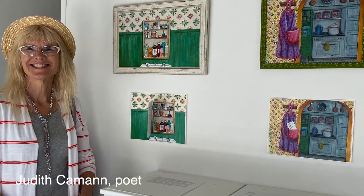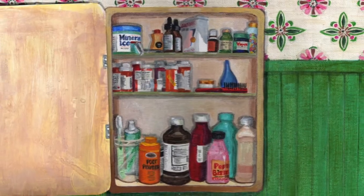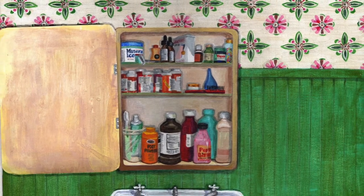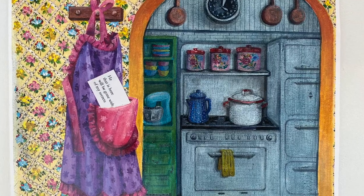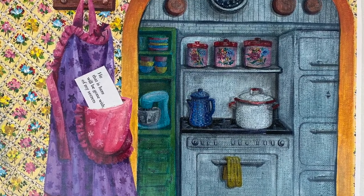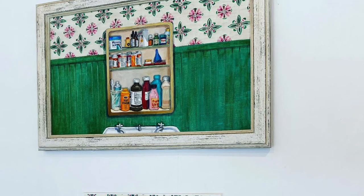My paintings are based on a project that I did with my buddy Judy, who's a poet. You pull the poems out of different sections of the painting. So, like, the one poem is in the apron pocket, another poem is in the opening of the medicine cabinet.